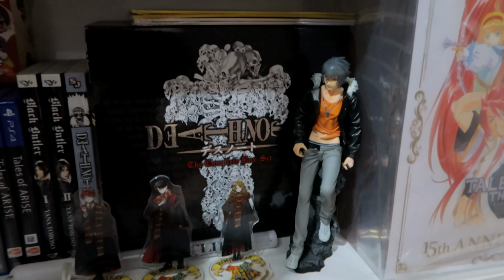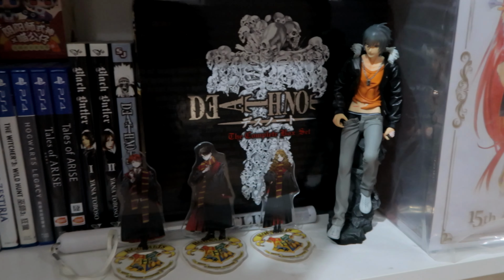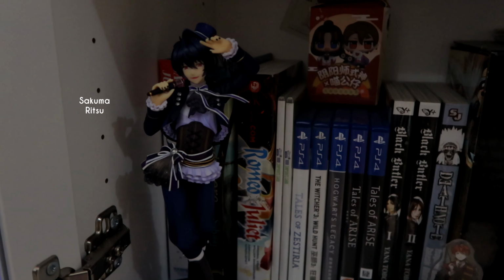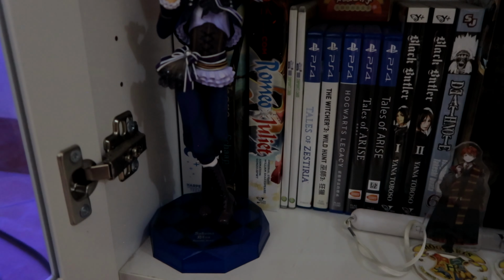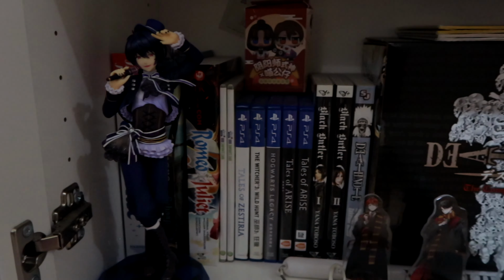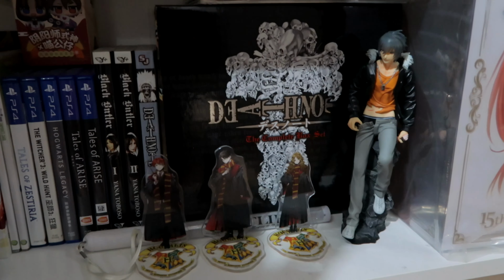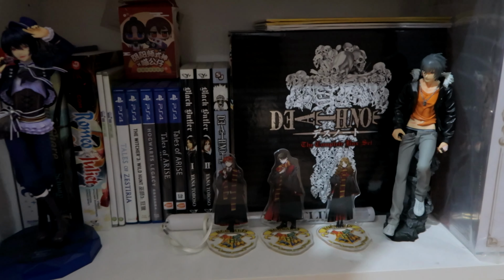And on the bottom most shelf, we have the very old Kotobukiya figure of Akira from Togei no Nochi. And also this Ritsu Sakuma figure by Alter. Really, really beautiful and detailed figure. And on this shelf, we just have a couple of Harry Potter acrylic stands up front, an unofficial light stick I got from the Westlife concert I went to a couple years back, and also some manga and PS4 games.